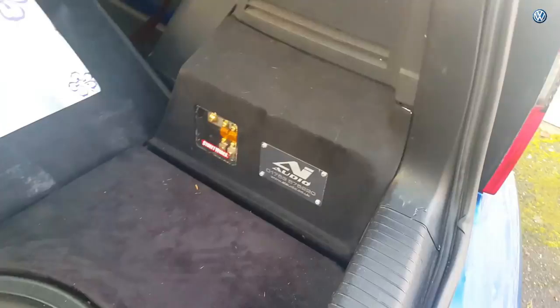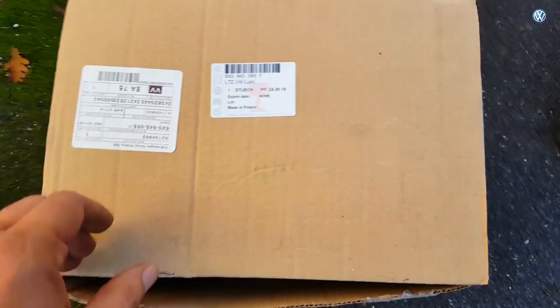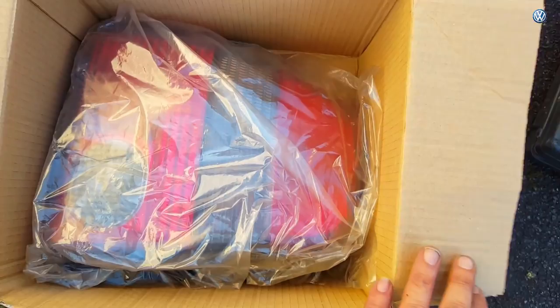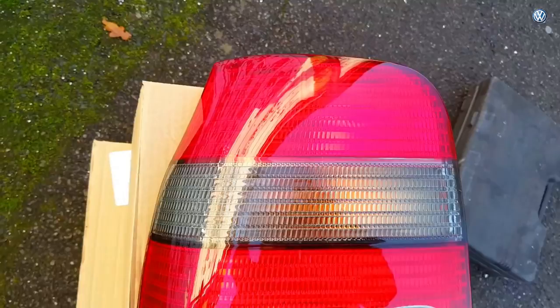I can't help thinking that this tailor-made setup would make someone far happier than me. Maybe a couple of decades ago. They arrived today from Germany. I was going to wait until I got it back from the body shop, but nah, can't wait.